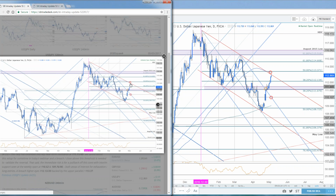It was basically like 113.20, 113.37, this zone right here. You had the 100-day moving average. You had the upper median line parallel or channel resistance. You had a 38, you had a 50% retracement. That's the level I'm looking at right now. So we're checking it right now.